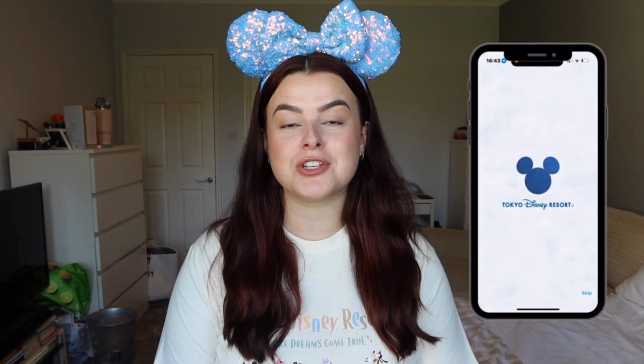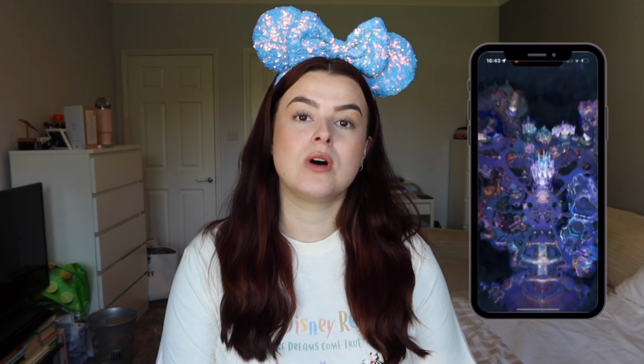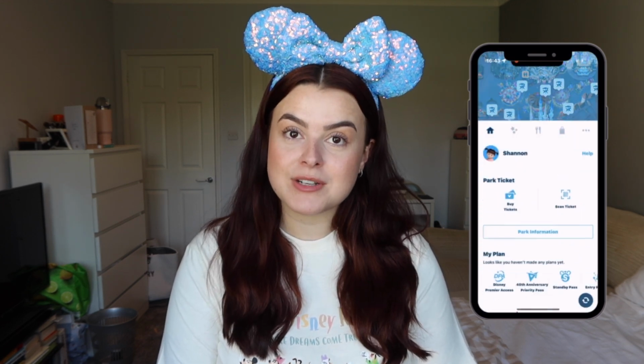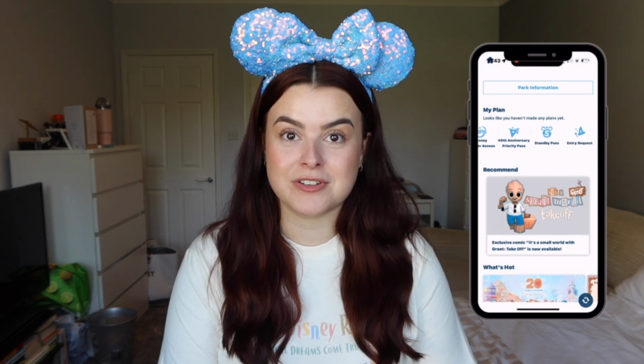Okay, so first of all, what are these things? When you go onto the Tokyo Disney Resort app, you will see there's options for standby, 40th anniversary pass, options for Disney Premier Access, and also entry requests as well. And these are things you want to book as soon as you're in the park. You can't book these things whilst you're outside of the park. You have to have scanned your ticket before you can actually go on the app and do these things.